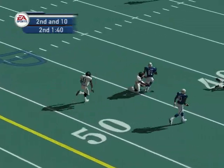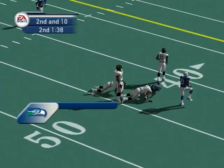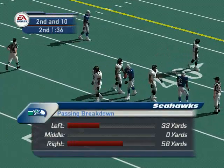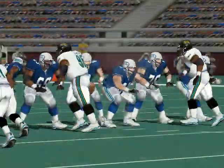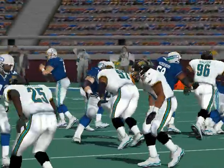Back to throw with the pass. Pass complete. Darius with the takedown at the 43. He catches a bullet for the first down. He was either going to catch it or he was going to get knocked out by it.